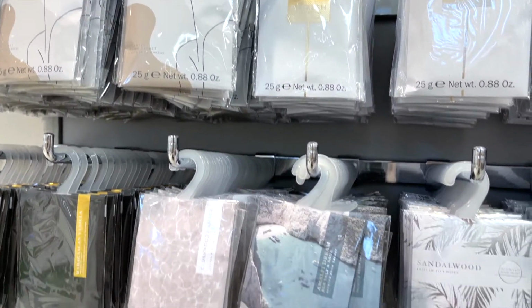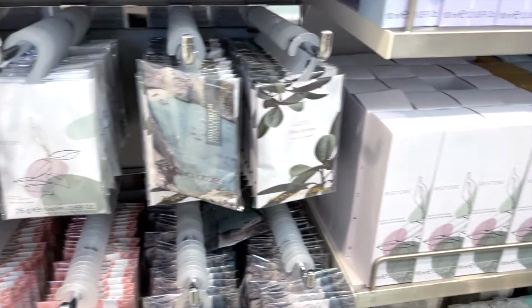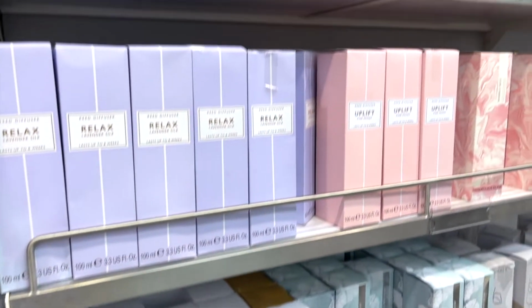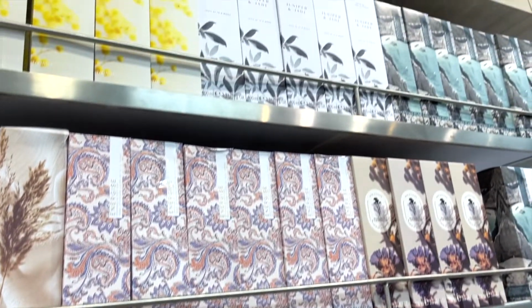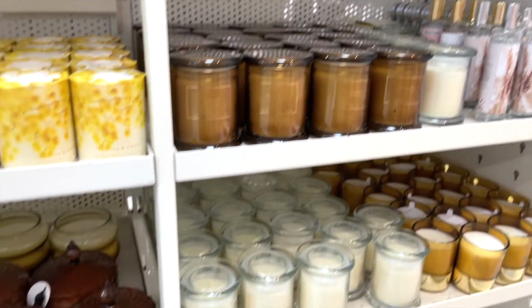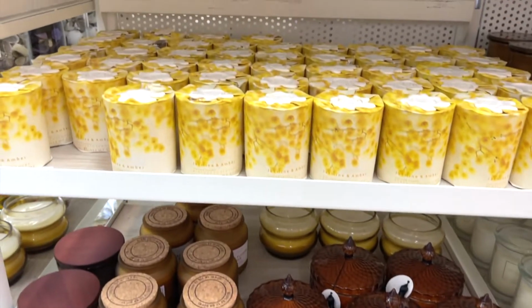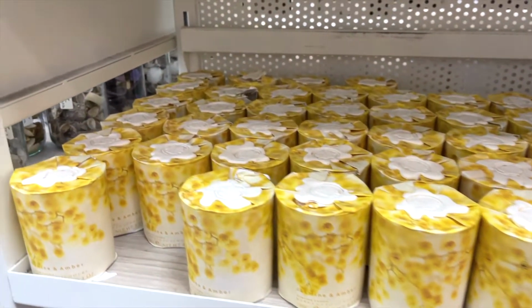To the home fragrance section, and you can see that they've got loads of these room sachets, or linen sachets. They have loads of candles, an endless amount of candles really, some dried flowers in between though, and then I'll just leave you guys to have a little snoop at the rest of the candles.